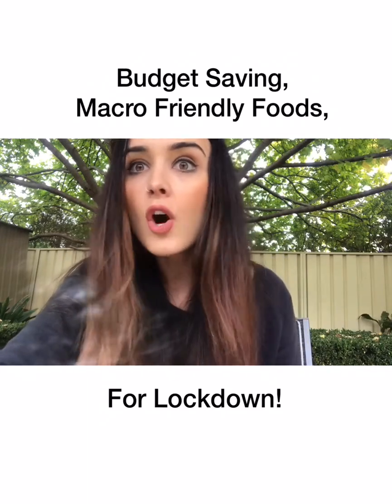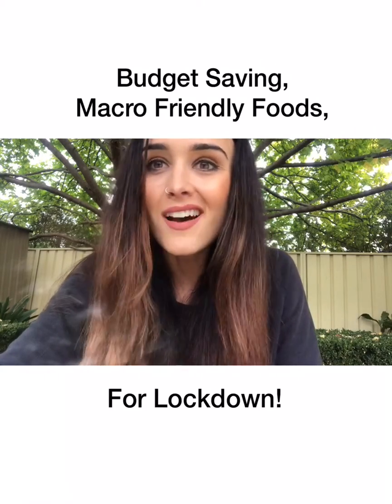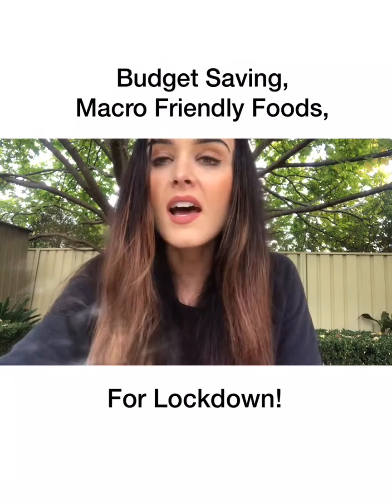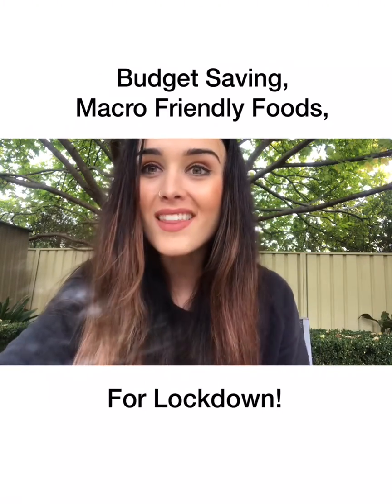So if you already have your own herb garden going, or if you're already growing tomatoes, good on you. I think that's a great way to save coin and to save trips to the supermarket, and I think that's a really good idea. So yeah, something that you might want to think about.